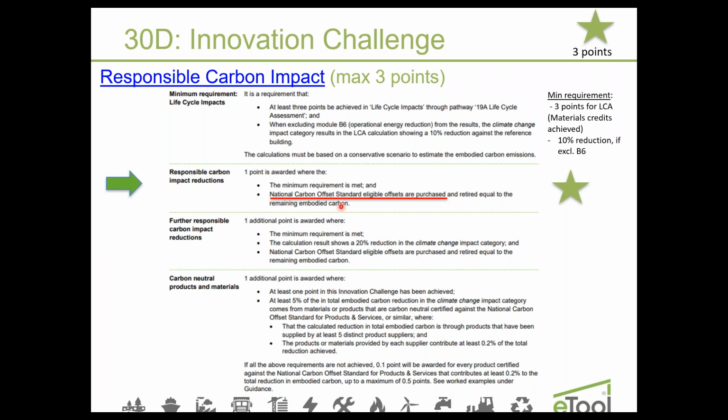The project needs to demonstrate 10% saving in embodied carbon, excluding module B6, right? And also offset the remaining carbon. So you need to buy cost offsets to become carbon neutral. So the second point is available if you reduce the embodied carbon by 20% and offset the remaining carbon. And the last point is when you also use NCOS certified materials, right?